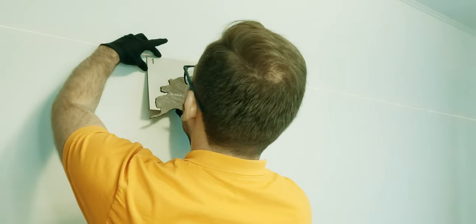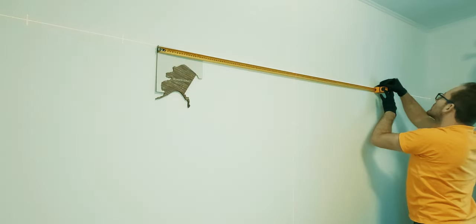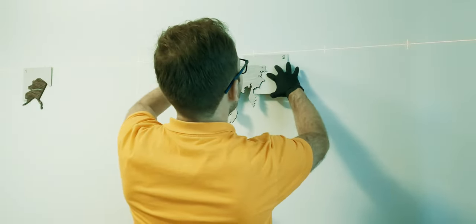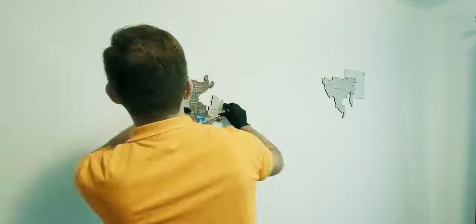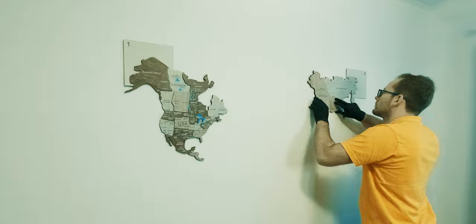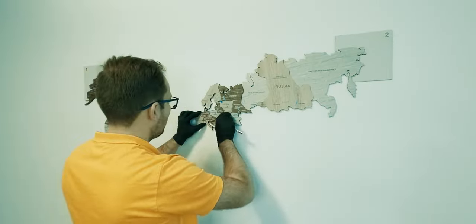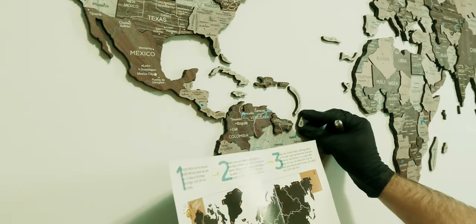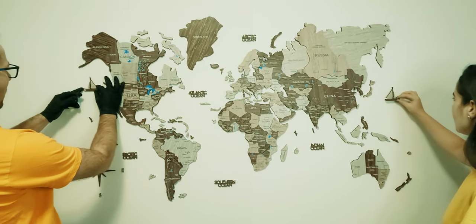Based on the map you've chosen, its exact size and distance between the top corners will be provided. After measuring this distance, you can glue in place the second corner piece. Now, all that's left is to connect and glue in place the rest of the map. A couple of hours later, it is done.